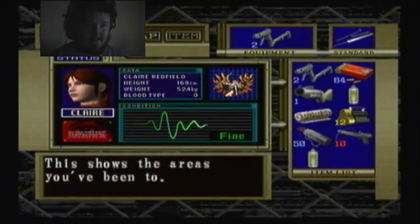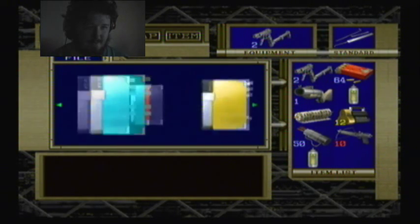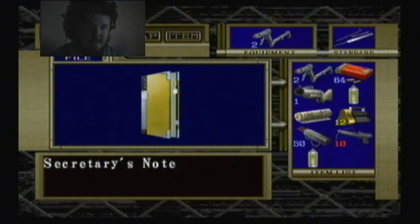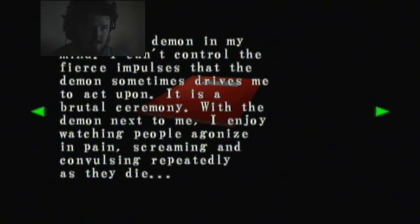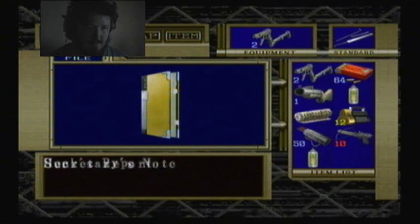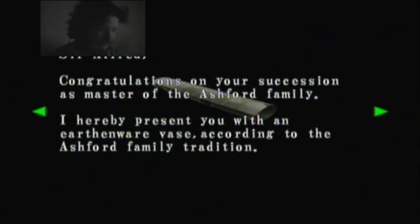Can I look at my notes? Why is it being difficult? It's probably because I don't actually have anything here. In that red one. Here we go. Hang on. Where is it? Is it that one? No. And it isn't this one. So what is it? You said you stored it away. Right, it's this one. For some reason it's under the manual. Message to the new family master. Okay, I've got to try and remember this now.